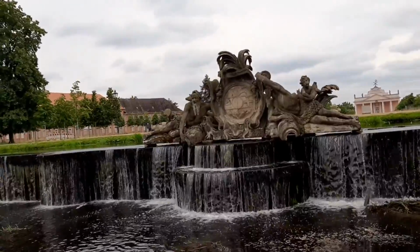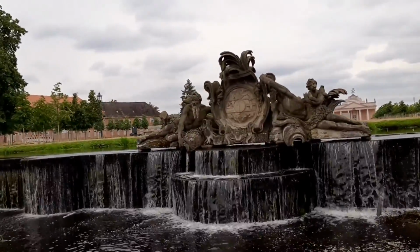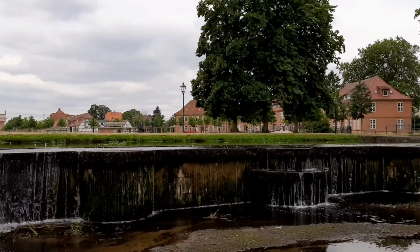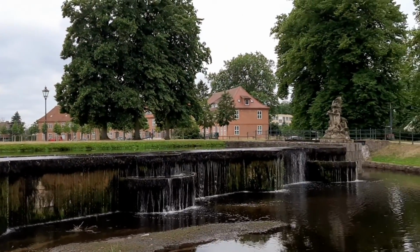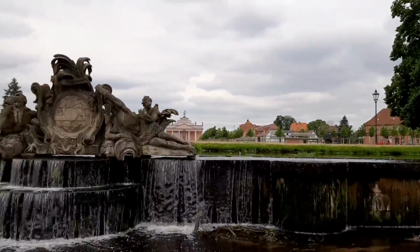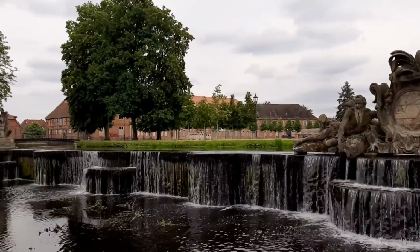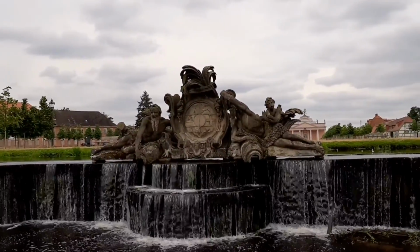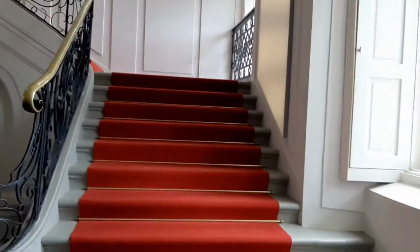So ayan siya. Very beautiful, a 261-year-old water fountain. After that little trivia, pasok na tayo sa palace. Enjoy, guys!